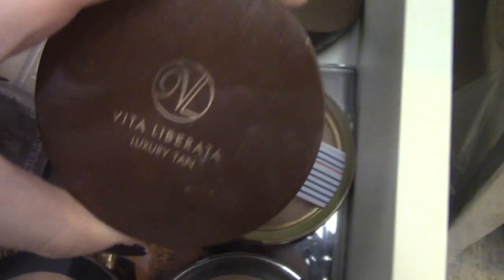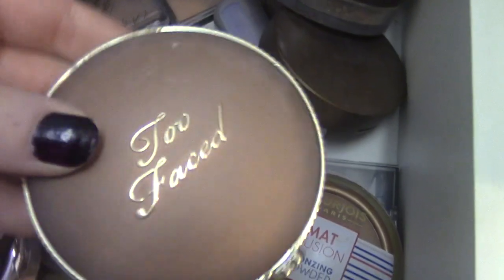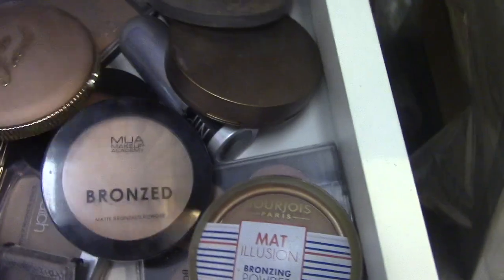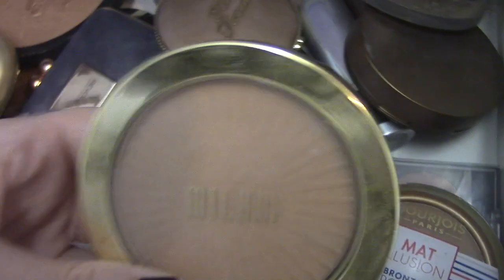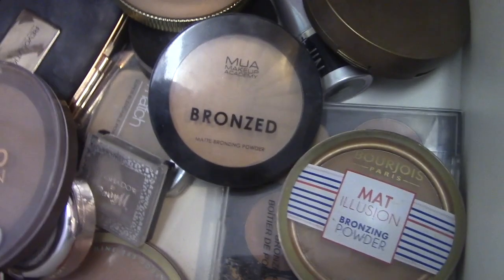Also, I used to be obsessed with these, the Vita Liberata Luxury Tan, I think they're called the Bronzing Minerals. These are really cool. I really like those. This Belle Hypoallergenic Bronzer is one of my favourites, as well as the MUA one. Love the Too Faced Milk Chocolate Soleil. Amazing. This Milani one that I tried recently, also really like. I've got so many bronzers in here that I love. This is going to be hard to pick my ultimate favourite.